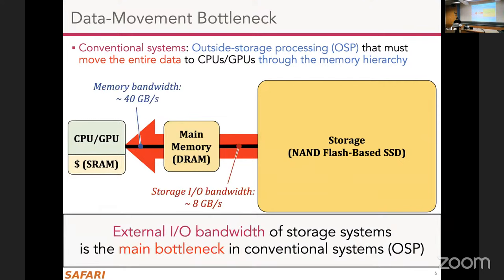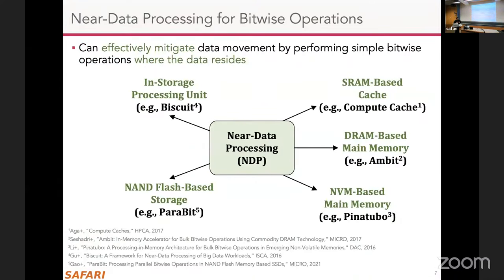If we look at the memory bandwidth of these devices, we see that the external I/O bandwidth of the storage device is significantly less than the main memory bandwidth. And this can be a bottleneck when we perform this data movement. So this is the main bottleneck in conventional systems. Now, to mitigate the data movement, there are many prior works which propose near data processing for bitwise operations at different levels of memory hierarchy. We look at compute cache in SRAM, AMBIT on DRAM based main memory, and so on.